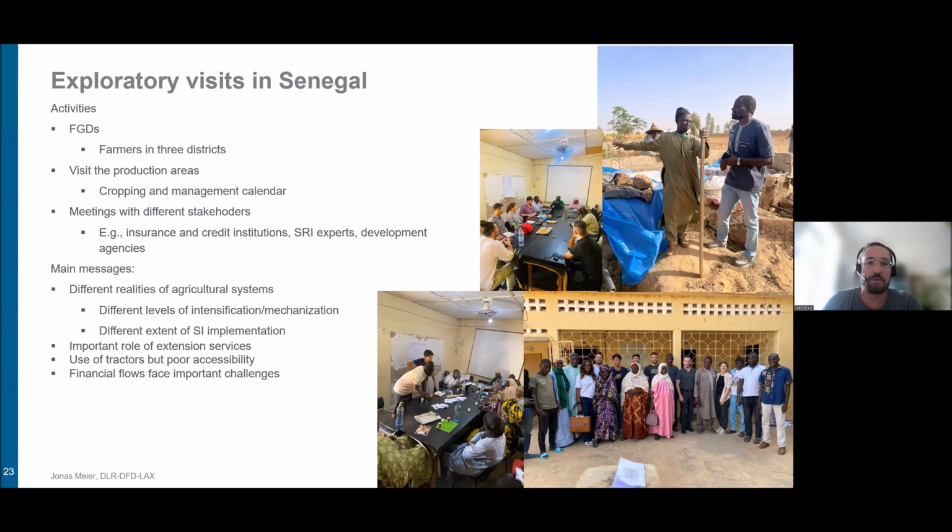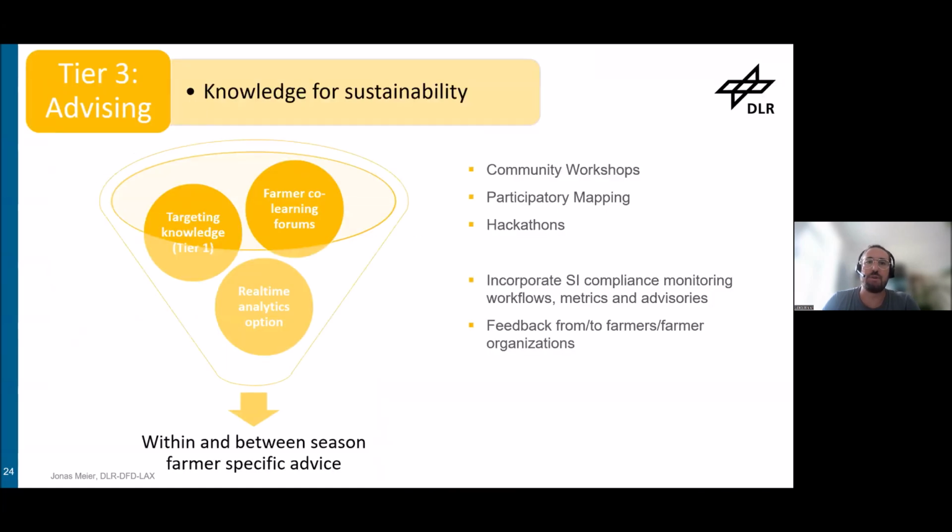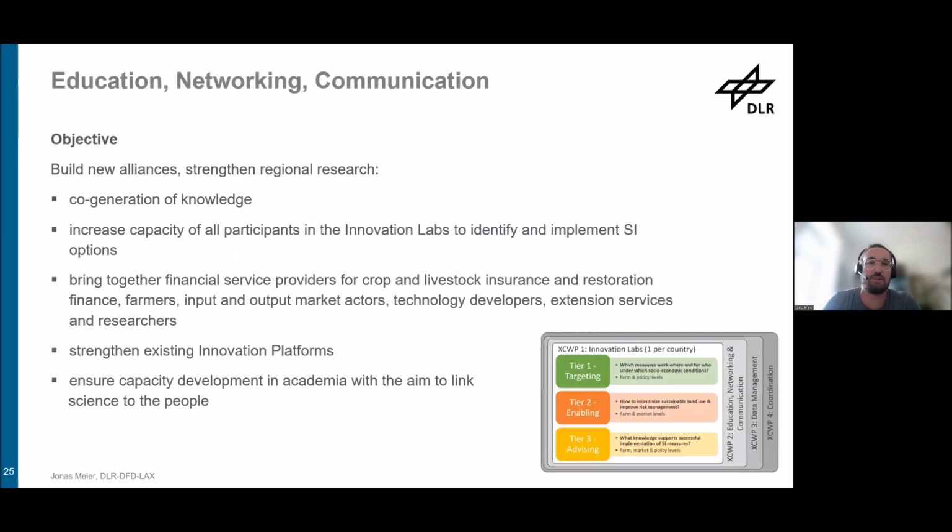for the local farmers. So tier 3, the advising group, there's a lot of communication, also of community workshops. I mentioned this participatory mapping, also the hackathons which are coming next years, and there's more the focus on incorporating SI compliance monitoring workflows, metrics, and advisories, and also the feedbacks from farmers and to farmers organizations.